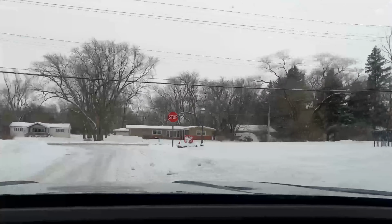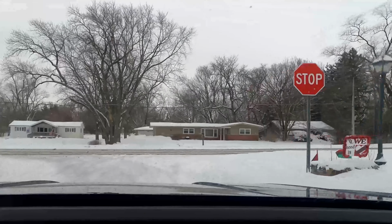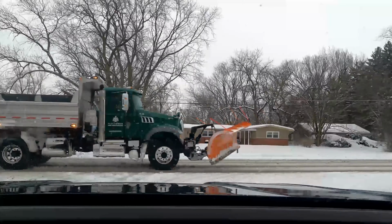Wait a minute, is that a plow truck? Might not be the snowy conditions we thought we were gonna get, but we're still gonna have fun anyway.